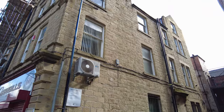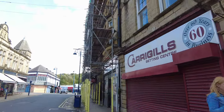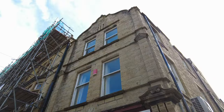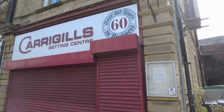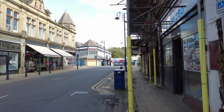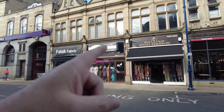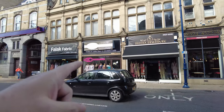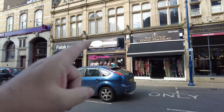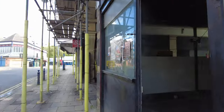That's the building I did film before. It's simply the doll factory. It used to be the doll factory. It was a hairdresser's, and then turned into a doll factory during the war. I think one of these shops could have been that one. I think it was that one. It was a toy shop, definitely a toy shop.